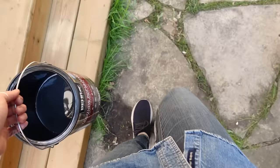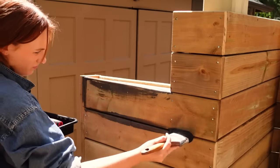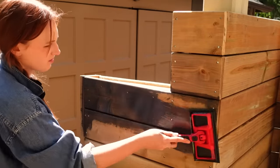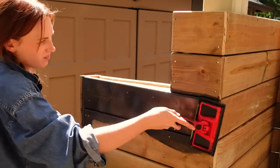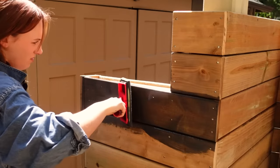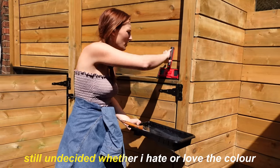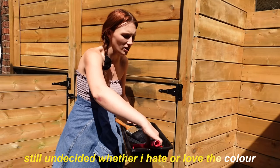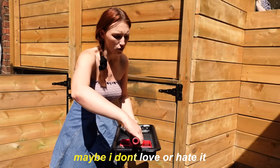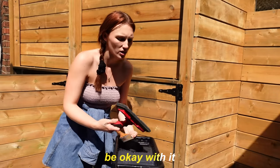As I move on to the back deck, here are some things that I learned. I'm using a brush to stain in the cracks, and instead of trying to stain in patches going across multiple boards at a time, I switched to just trying to complete one whole board so that the stain was a nice smooth finish and it wasn't patchy. Still undecided whether I hate or love the color. Maybe it's just okay. Maybe I don't love or hate it. I can just be okay with it.